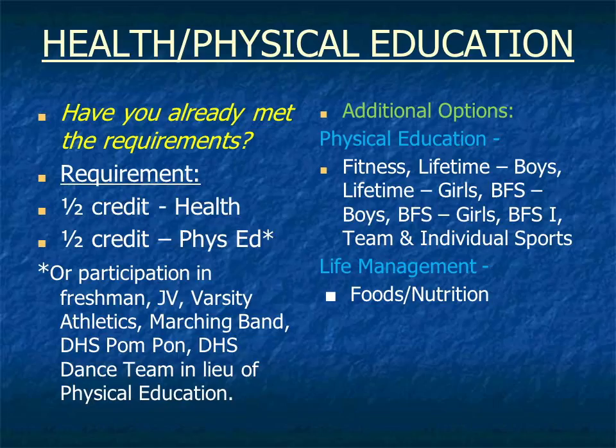The final core graduation requirements to cover are health and physical education. You are required by the state of Michigan to have a half a credit of health and a half credit of physical education. Davison High School will also allow you to fulfill the physical education requirement by participating in a freshman, JV, or varsity sport, marching band, DHS pom-pom, or the DHS dance team. If you are wanting to fulfill your physical education requirement by participating in one of those activities, you must fill out the physical education substitution form that is located in the guidance office. You are responsible for obtaining the required signatures on the form and turning it back into the guidance office.